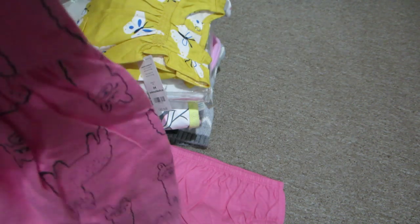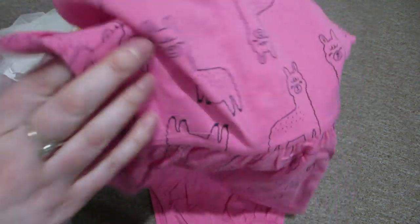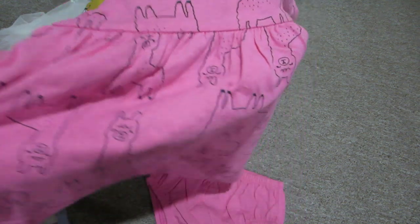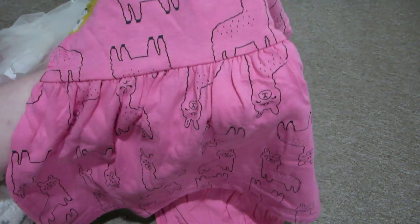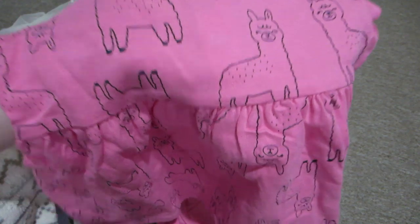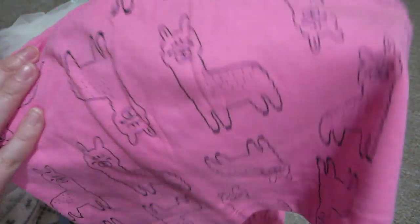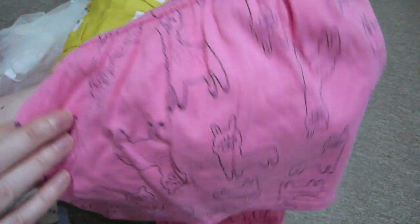And I couldn't resist. And again, I'm going to have to try this on her because I don't know if I'm going to need to size up or not. I don't think I will, but just in case. So it's like a bright pink cotton dress. So just like a very casual summer dress. And it even has the rolled up sleeve effect. And guys, it's got llamas all over it. How cute is that? I could not resist that.